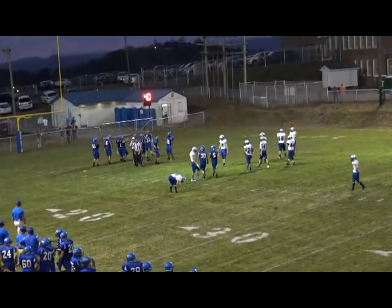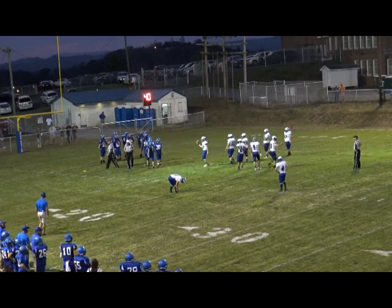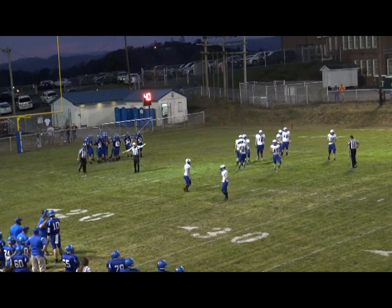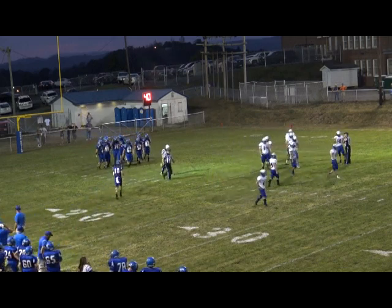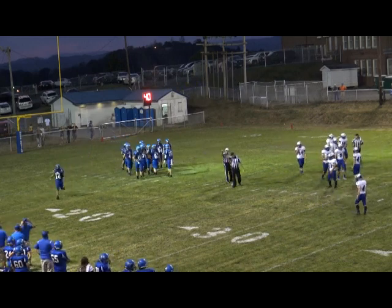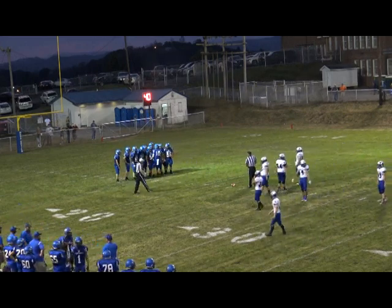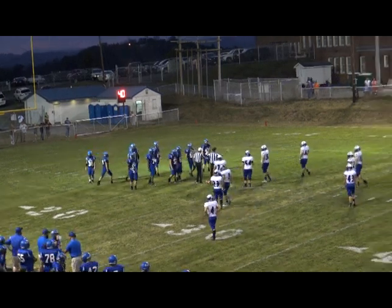That's back there where they were pursuing the passer. And I think they got a roughing the passer penalty here. Personal foul against the Pioneers. It's going to cost them 15 yards. That'll be an automatic first down. Ball is marked on about the 22-yard line, I think.